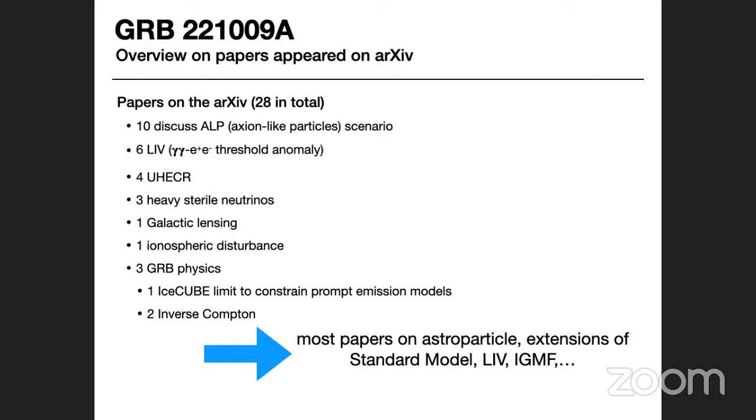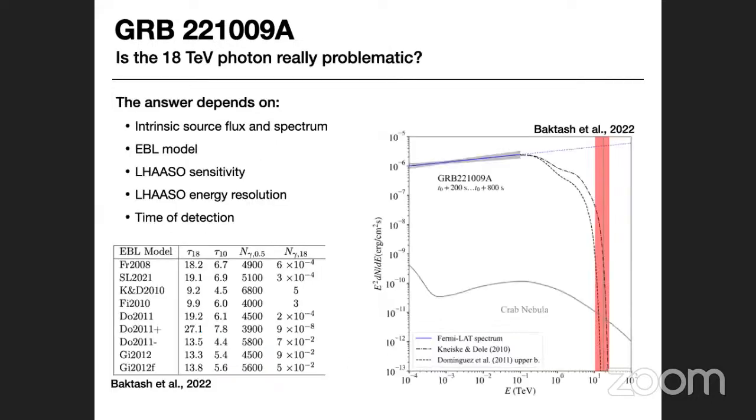So as you can see, most of the interest of finding this gamma ray burst was about this photon and about what we can learn on astroparticle physics, extension of the standard model, Lorentz invariance violation, and also constraints on EBL or intergalactic magnetic field. Okay, I leave you with these questions. So this is my, I still have two slides.